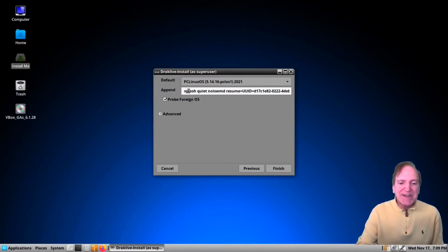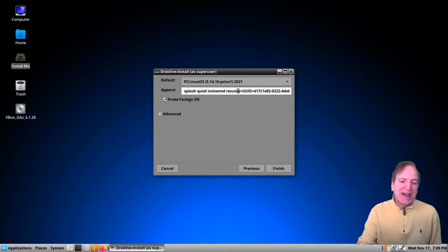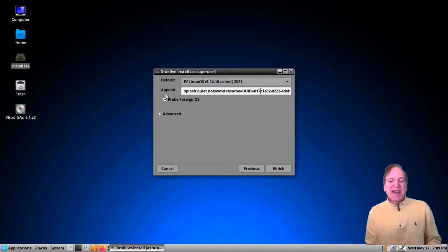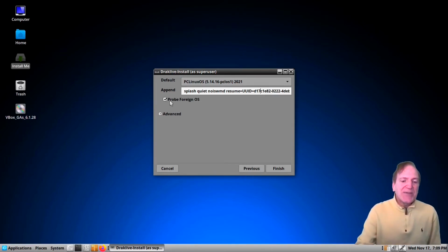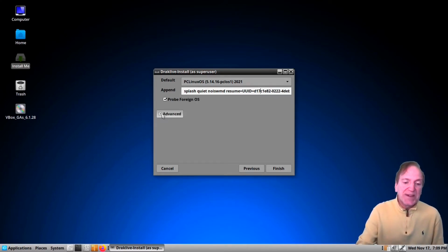And then you can even modify the boot parameters. You can come down here and do some fancy tinkering, and then you're good to go. I really like the idea that it gives you all these different options that you can edit here. It even has a probe for other OSs, so it'll look for any other operating systems you might have on your system, like Windows or OS X or something like that. With that checked, I'm assuming it'll give you some kind of option where you can do dual boot as well.